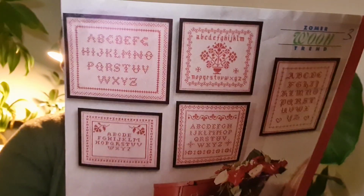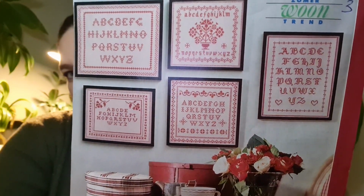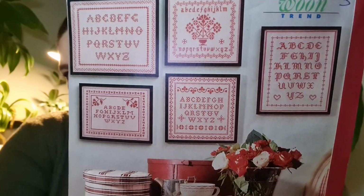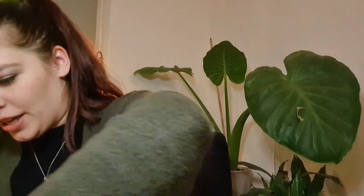Here's one I especially really love. This is the last one I'm going to show you, but it has all these patterns of red work, and I really love the middle one at the bottom. So it's a big stack. It will be going in my stash for some other day, but it was a steal, so I couldn't leave it there. I will put it back later.